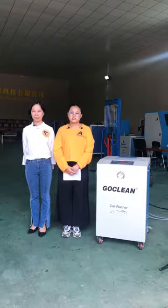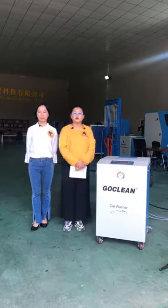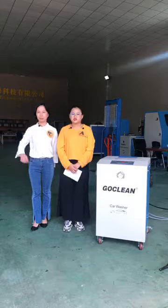As you know, GOCLEAN Steamer can be used in other industries for commercial and industrial use. So today we are going to use the GOCLEAN electric model for the wide application. Here we see the GOCLEAN electric model. Also, we have the GOCLEAN diesel model, with 16 bar pressure, which can do mobile cleaning. This one just uses electricity, heating the water and everything.